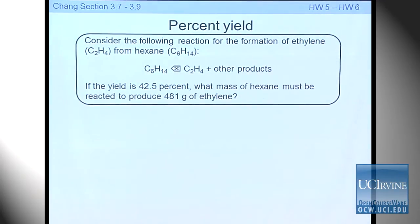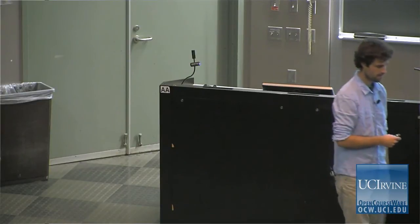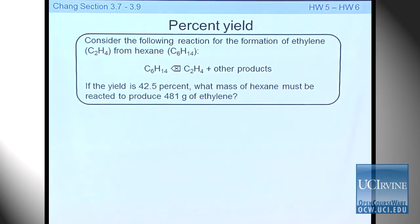Okay. So let's do the following. Another reaction. Remember, these typos are arrows. C6H14 is converted into C2H4. That's a reaction. There's also other stuff that I don't have to worry about. Basically, this means that I have one mole of this that is converted into one mole of that. The ratio is 1:1. If the yield of this process is 42.5%, what mass of this starting material, which is called hexane, must be there to produce 481 grams of the product, which is called ethylene?